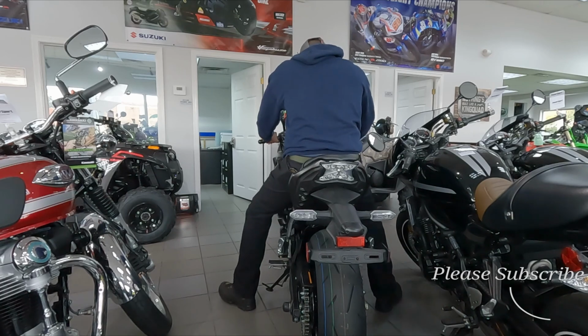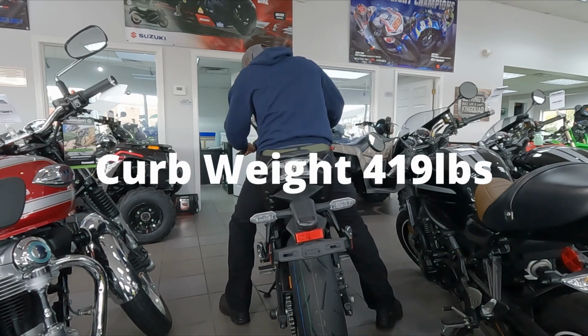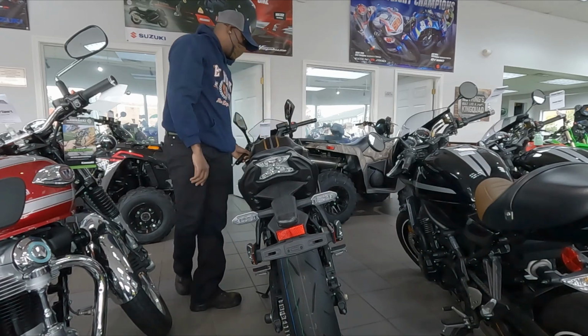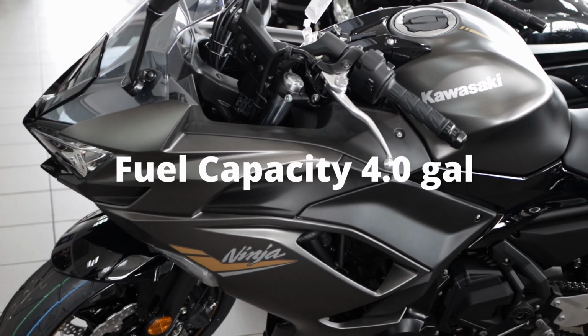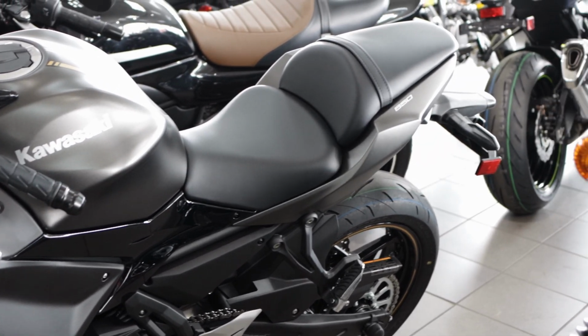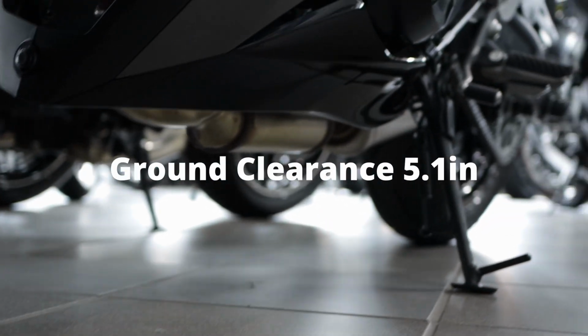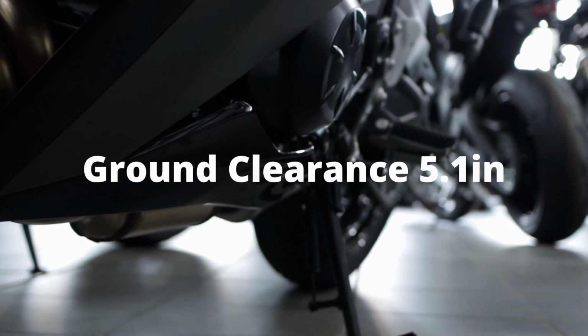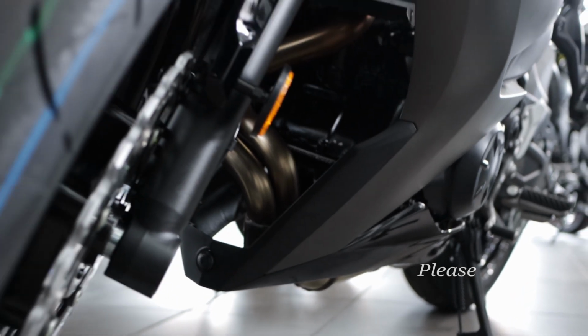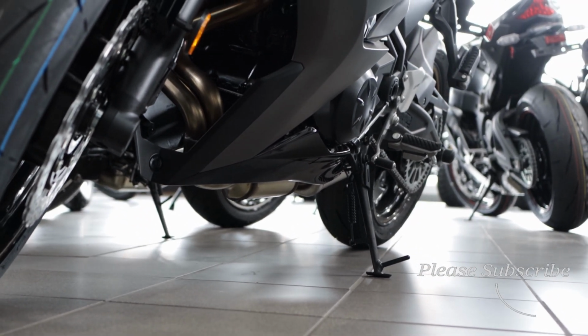This bike carries a curb weight of 419 pounds, which is 53 pounds heavier than the Ninja 400 ABS version. This bike is rocking a 4-gallon tank, which is bigger than the Ninja 400. The ground clearance on this bike is 5.1 inches, which is actually less than the 400, and carries a rake of 24 inches and a trail of 3.9 inches, which is also less than the Ninja 400.